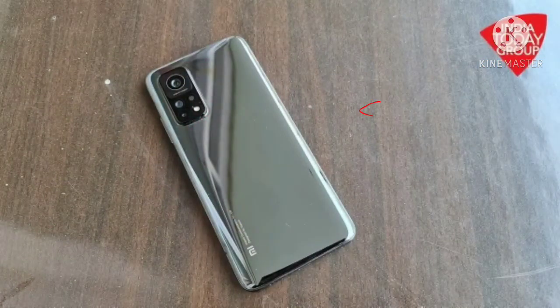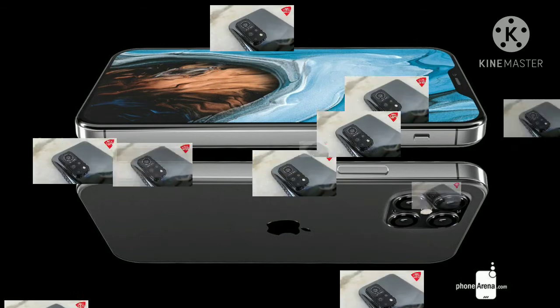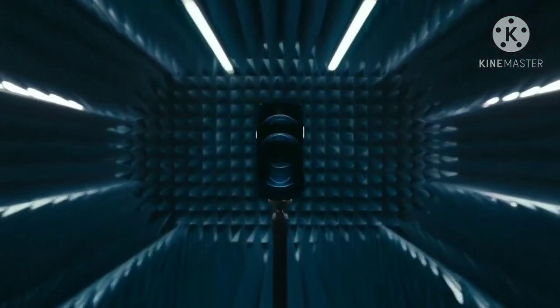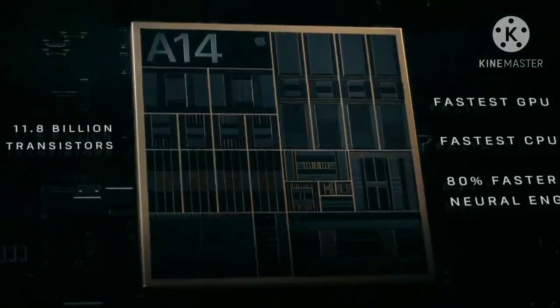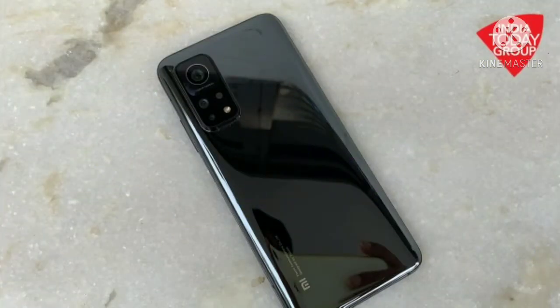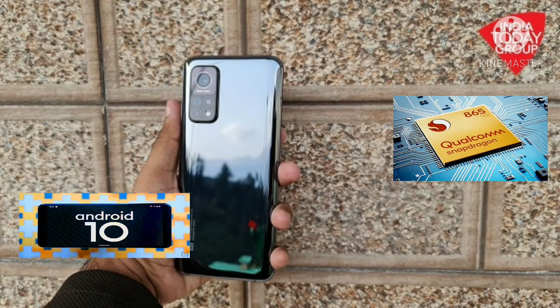The Mi 10T Pro is priced at $699, and the iPhone 12 Pro Max comes at $1,399, which is twice the price of its counterpart, the Mi 10T Pro. With iOS 14.1 and an A14 Bionic chipset, for $1,099, the iPhone 12 Pro Max has the fastest chipset in the world. The Mi 10T Pro comes with Android 10 and has a Qualcomm Snapdragon 865 chipset.